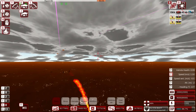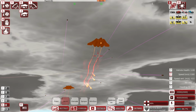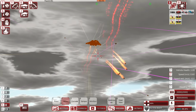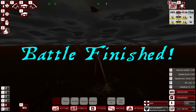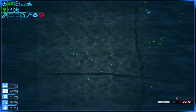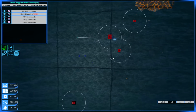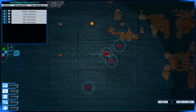And where are our TBF commandos? Here they come. They are going to launch some missiles. It's going to be glorious. Come on, baby. Shoot them. Where are your missiles? Oh, here they come. Oh, there they go. All right. Well, they were there for but a moment. All right, battle one. I can take it. I can deal. Let's go ahead and get the repairs going on these guys.